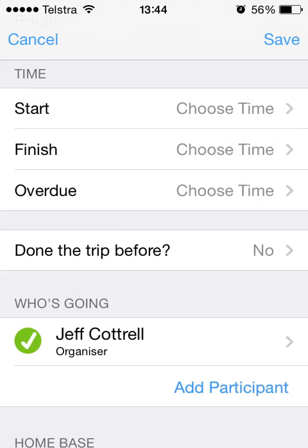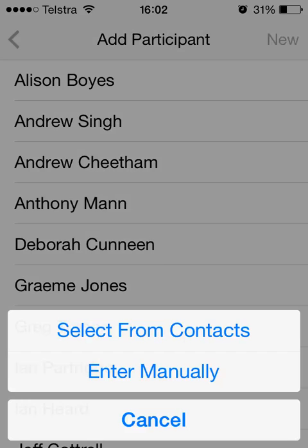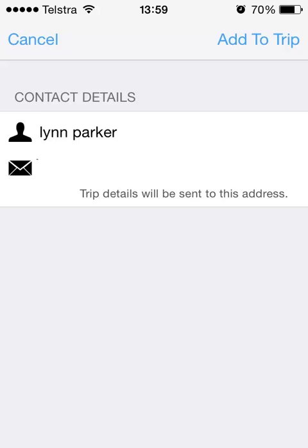Next, indicate whether you have done the trip before. Now enter the participants' names, selecting them from a list of your friends who have been on previous trips, or adding them either from your contacts or by keying their name and email address.